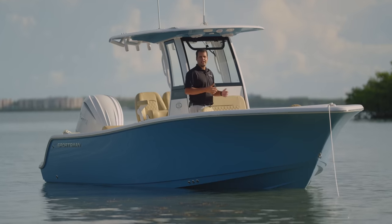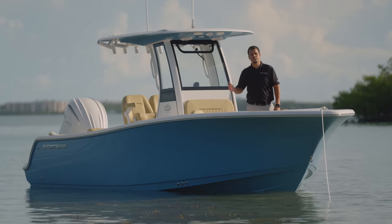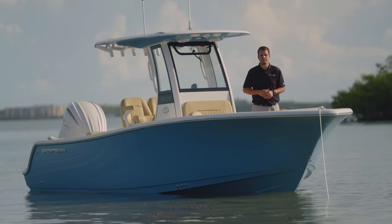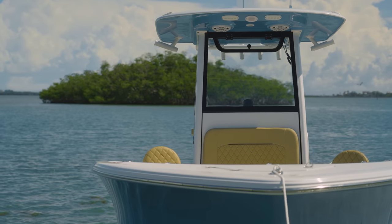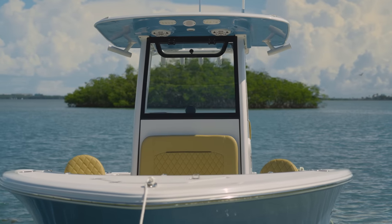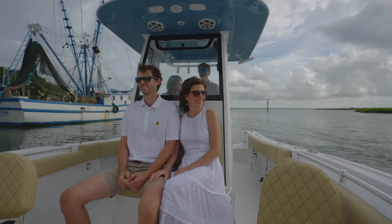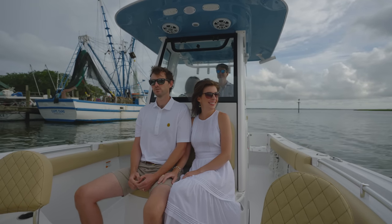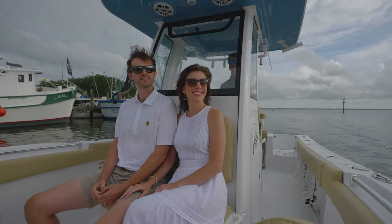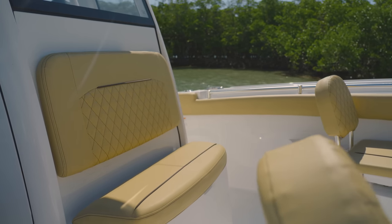The console is a unique aspect of the design of this boat. It perfectly complements the Sportsman design language, and it is both stylish and contemporary. We've designed in all the components into it to enhance the functionality. The front side of the console is equipped with a two-person seat that comes with a backrest.